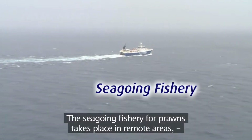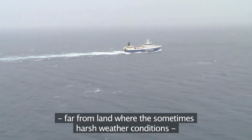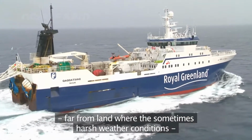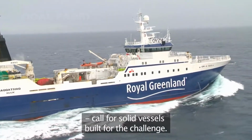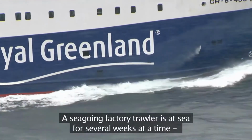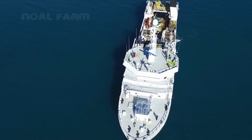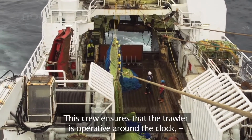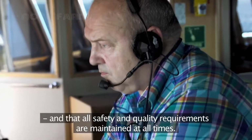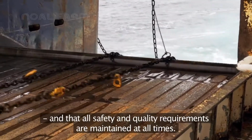The seagoing fishery for prawns takes place in remote areas, far from land, where the sometimes harsh weather conditions call for solid vessels built for the challenge. A seagoing factory trawler is at sea for several weeks at a time until the cargo is full. This crew ensures that the trawler is operative around the clock and that all safety and quality requirements are maintained at all times.